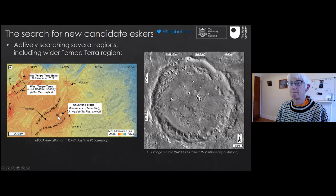And you'll see that it's still in the same physiographic region as the ones that I've already been talking about, which is actually a massive volcano-tectonic province. So there's this huge rift system passing through here, again, potentially consistent with this hypothesis that geothermal heating is required for wet-based glaciation. And so this is Chukung crater. Some of you will recognise the name Chukung as a village in Nepal. So I named this crater thanks to a suggestion from Katie Martin Evan Miles of the Everdrill team. And the reason this is called Chukung crater is because of the debris-covered glaciers within it.